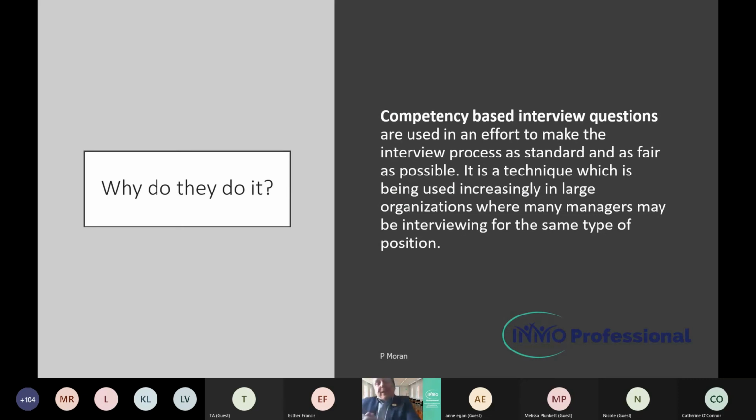One of the things I've been emphasizing during this session is that competency-based interview questions relate to providing examples. Competency-based interview questions are used in an effort to make the interview process standardized. So you're being asked the same type of question, to make it as fair as possible. They're not just random questions asked by the interviewer, questions that just come into their head, or even personal questions. It's to avoid all of those components.